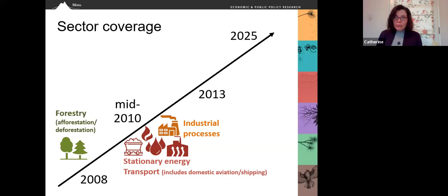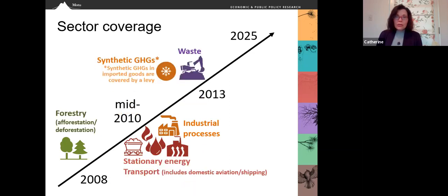In mid-2010, our major emitters entered the system. This was our fuels for stationary energy and transport and our industrial processes. It's interesting to note that our transport coverage includes domestic aviation and shipping fuels. In 2013, we had the synthetic greenhouse gases enter and the waste sector, which covers landfill waste.